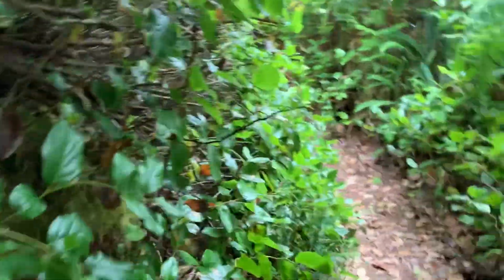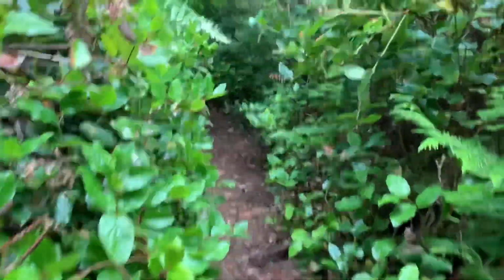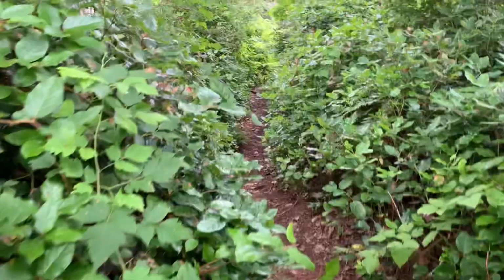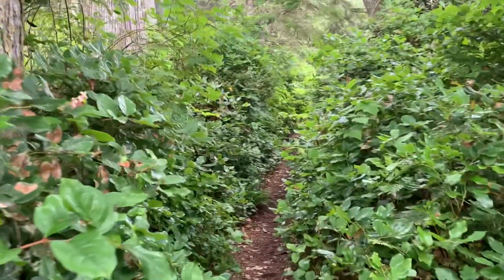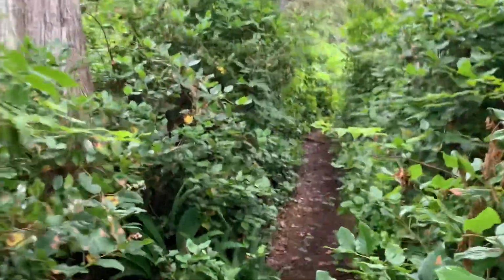There were plenty of areas where the bush was very thick and very difficult to navigate through, especially with a backpack, which was my first experience backpacking. So it was quite tiring and took a long time to make any distance through these areas.